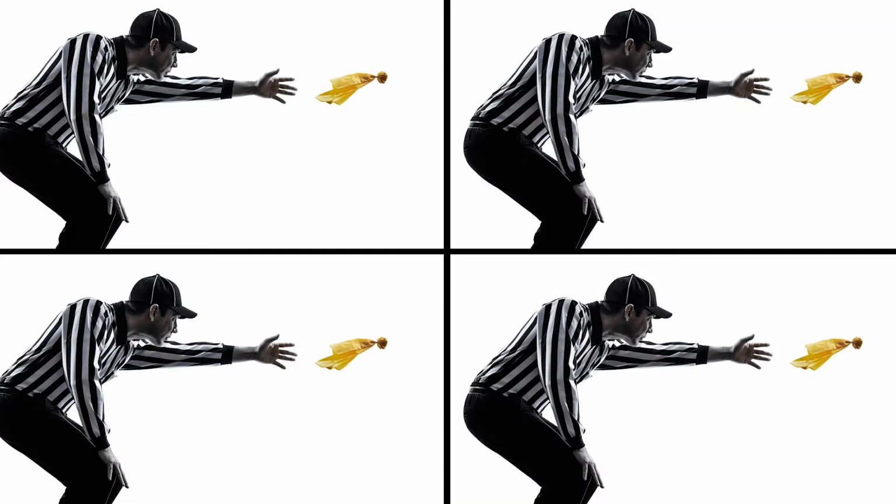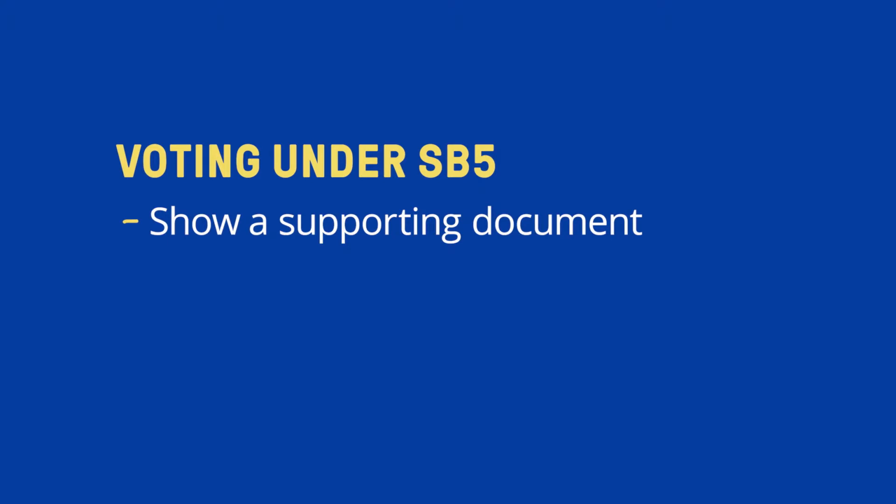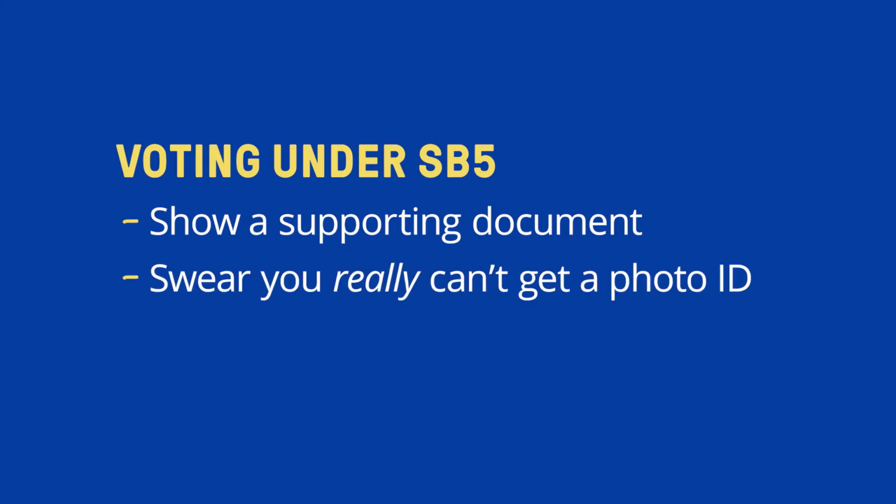Federal courts struck down the law 4 times. So, in 2017, Texas lawmakers passed a new, milder bill known as Senate Bill 5, SB 5. Kind of a voter ID light. Under SB 5, Texans can vote without a photo ID, as long as they show some type of supporting document and sign a declaration swearing that they really can't get a photo ID.